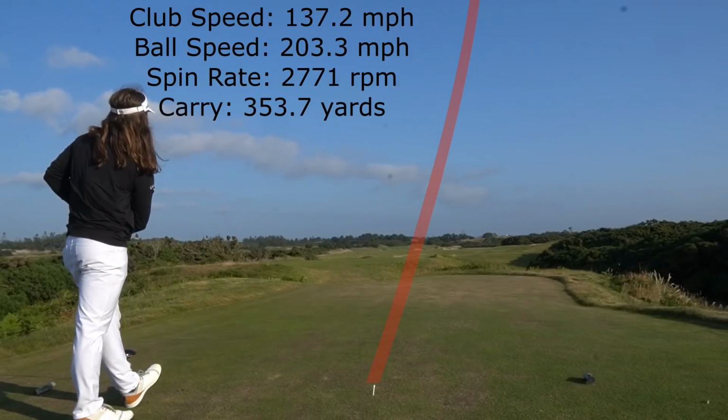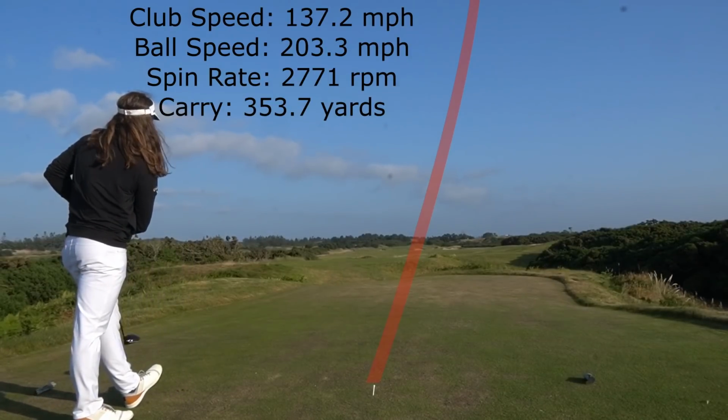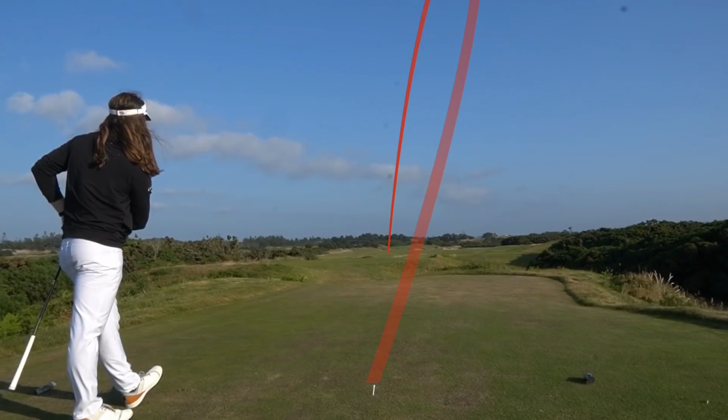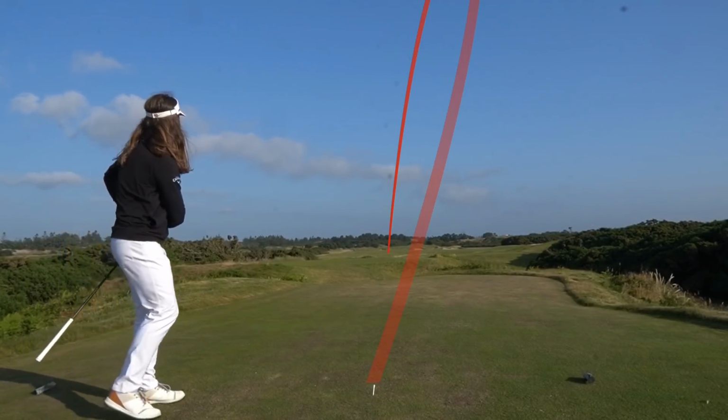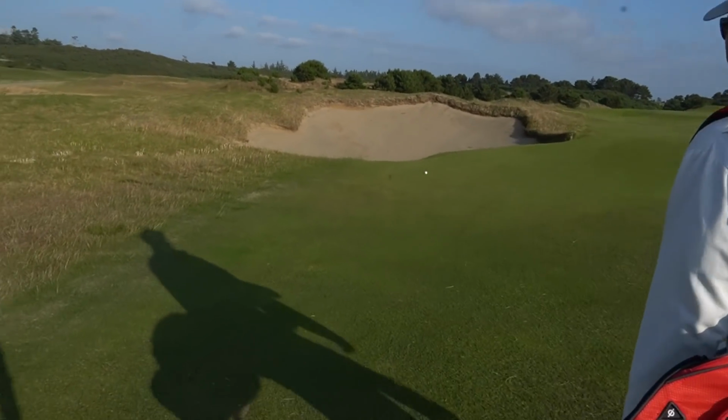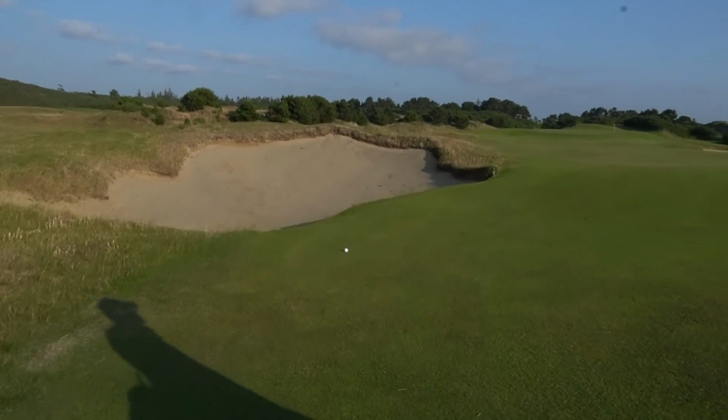So I gave this one the business here. Caught it a little bit high in the face, but it was a really good drive. It carried about 353, but it definitely rolled out over 400. And you can see as we walk up here, I came so close to getting in this bunker. That would have sucked.